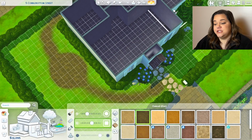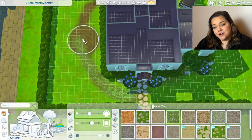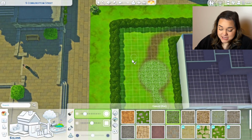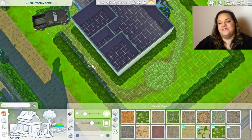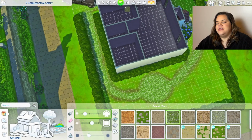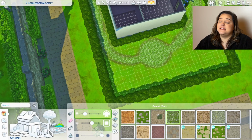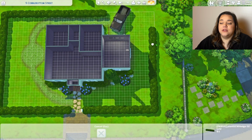But yeah, I wanted to do some landscaping. It is difficult to do landscaping when you're on a budget, because landscaping tends to be a little expensive, but I do use debug, so that definitely helps a lot. I tried to use as much debug as possible. I used a lot of debug trees, and with this pack, there's that tree that has the lights wrapped around it, and you can get those lights separately in debug. So I used some of those, and I thought it ended up being really cute.